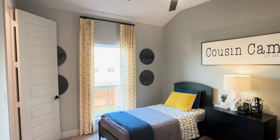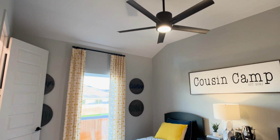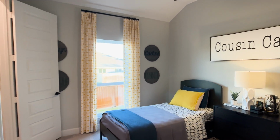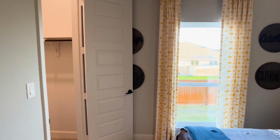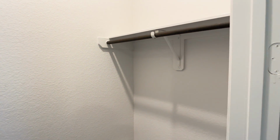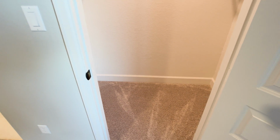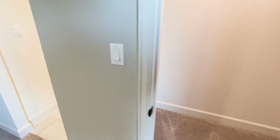Now, getting back into the 2895 plan, we are in one of the spare bedrooms. I like how they have 2 beds in here just to really paint the picture of what's possible in this bedroom. And then after we look at this walk-in closet, we do have a Jack and Jill full bathroom that's going to lead to another bedroom. But there still is another spare bedroom across the home that has its own in-suite full bathroom.